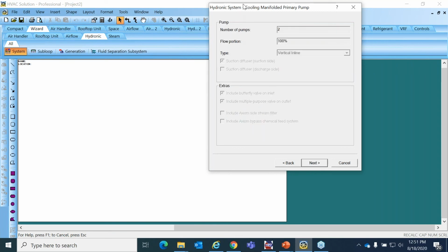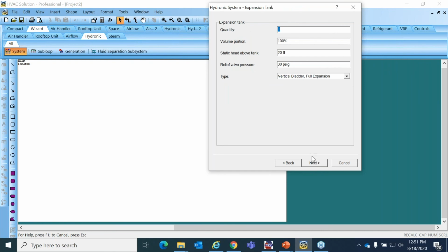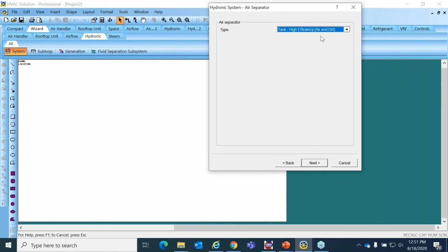Hit next. Number of pumps. Now, see, this is asking for cooling, but the cooling and the heating are the same, so I don't need to answer the question again. Hit next. Expansion tank. Air separator, I'm going to put in that 4900. This is the coalescing inline type of air and dirt separation. We recommend it for all hydronic designs because it really eliminates air and dirt down to incredible numbers to help protect all the pieces of equipment, especially the pump seals and others in there.